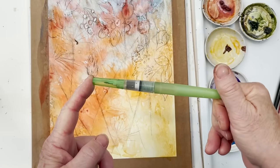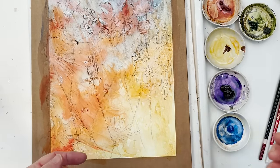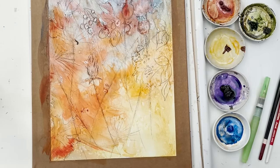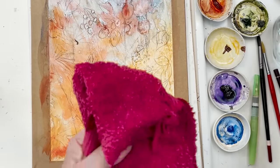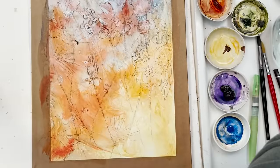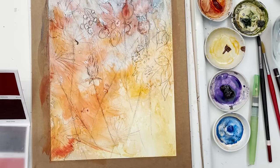I'm also going to be using a Kuretake water brush, which I find very easy to use, and it's a little bit quicker. So for me, when I'm demonstrating, that's quite handy. I've got my jar of water at hand here, a mason jar, and a piece of toweling to wipe off my brushes on, and I think that's about it. So I'm going to take a breather and come back in a second and start with the painting.